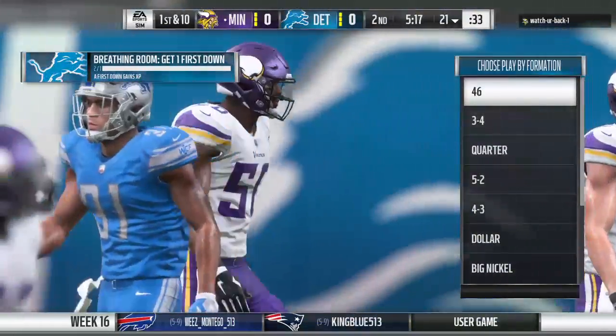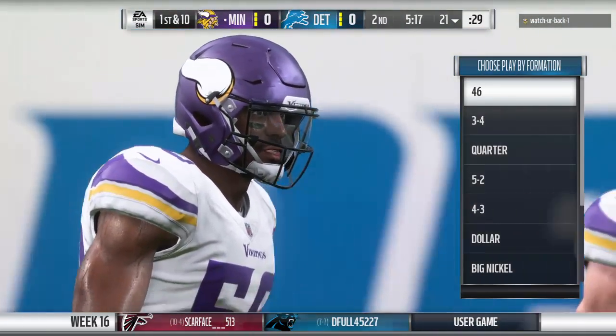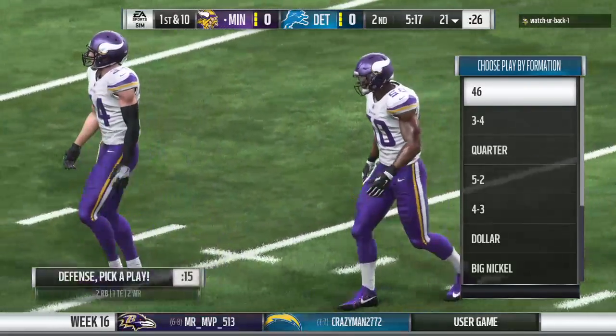And the Vikings now heading onto the field. And it's been a miserable start for them offensively, obviously. 2 drives, 2 interceptions.